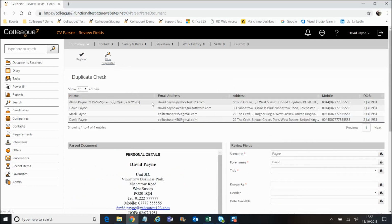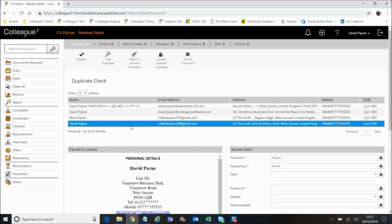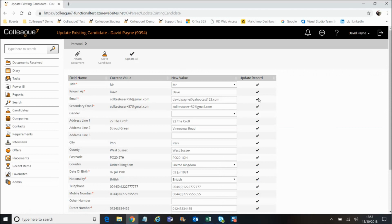So if you hit view duplicates, it will then bring those through. You then have the option, on selection of a duplicate, if you've established that it is a duplicate record of the candidate you've just parsed, to use these options that appear. So just to do it again, you have these options that appear here, which is to attach to the selected candidate, so you can attach the CV to the selected candidate, or you've got an option here to update the selected candidate. If you hit update selected candidate, that then brings you through into this window, and this was the area that's had the work delivered to it.